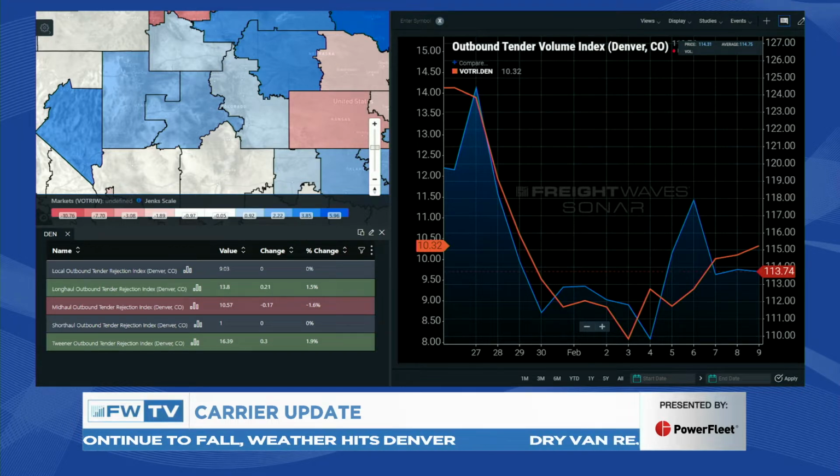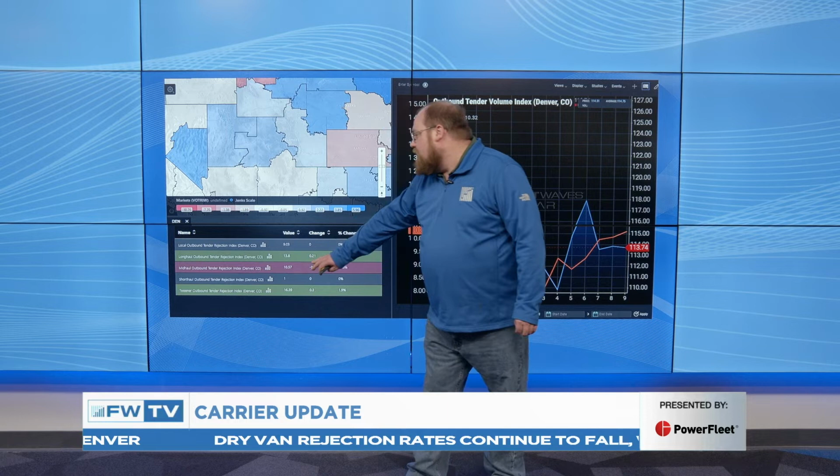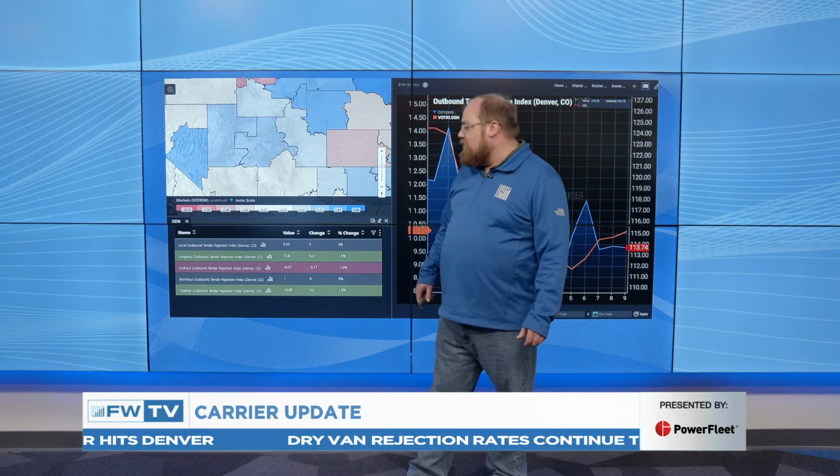The volumes have dropped down over the weekend, and primarily we're seeing this on our long haul and tweener haul. Long haul loads have jumped up to a 13.8 tender rejection rate, and our tweener hauls have jumped up to 16.39. Tweener being the loads that run between 450 and 800 miles. A lot of these loads that might be taking I-70 westbound are going to be affected, are going to be rejected, which in turn is going to drive rates up.